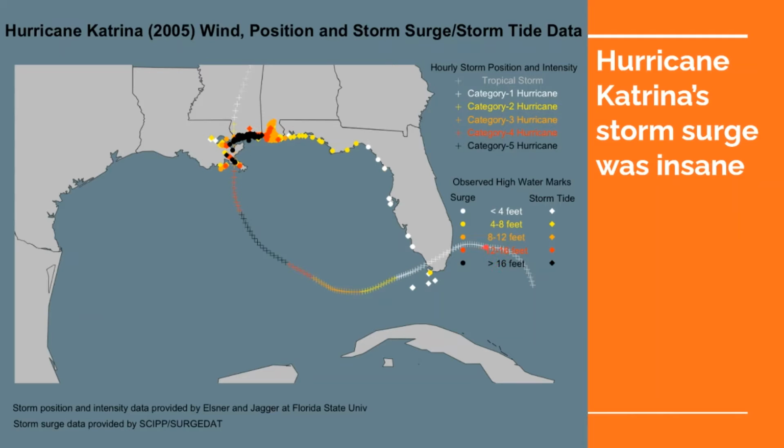Even that 12 to 16 foot storm surge in multiple locations as well, and especially the 4 to 8 feet and 8 to 12 feet, very close right here. This produced very catastrophic flooding. This is what will definitely do damage. You could almost see entire neighborhoods wiped out by the amount of water, and it'll take a few years to recover. Some areas in New Orleans have still not recovered from Hurricane Katrina's storm surge.